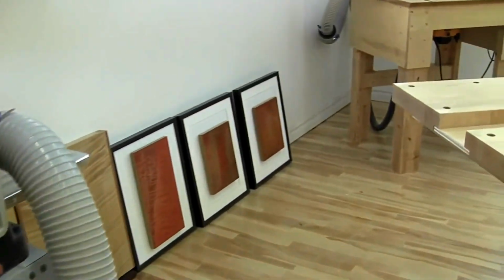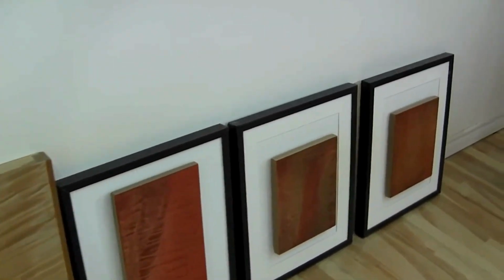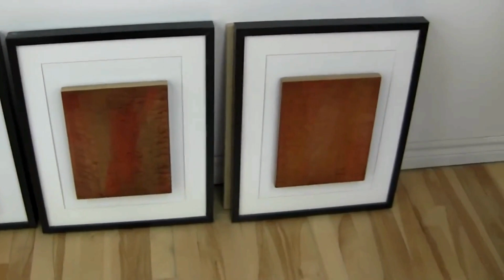And you have more pieces here for the same exhibition. Yes.